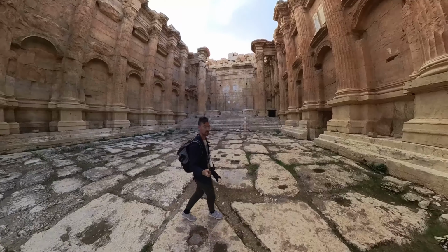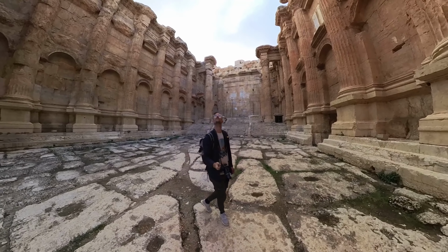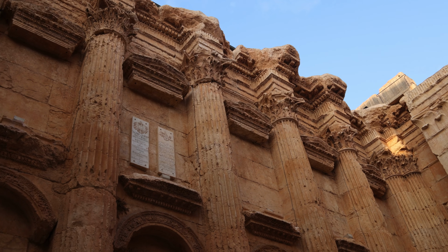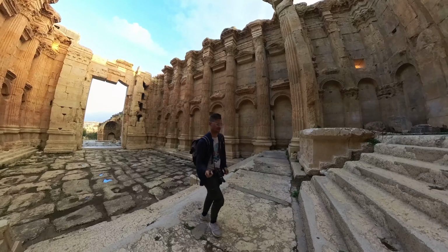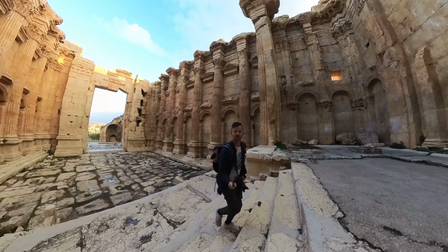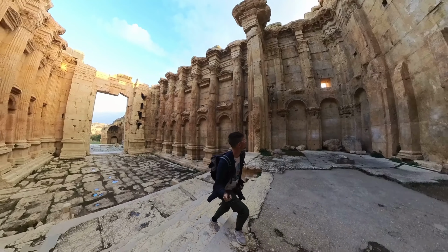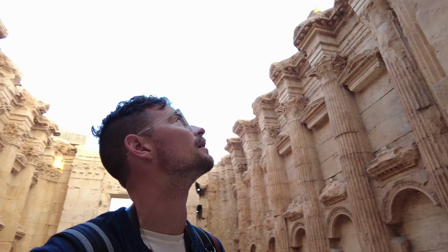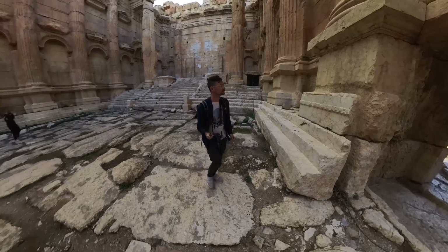Wow, the inside of Temple Bacchus here is just amazing. I've never seen such an intact inside of a temple, and it gives me so much insight into what a lot of these other temples that I've seen in ruins were probably designed to look like. And there's incredible detail up on top of the pillars, and these walls are probably about 40 or so feet. It's just incredible.